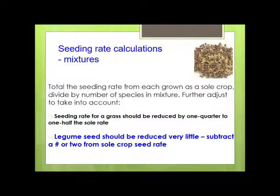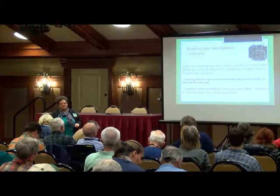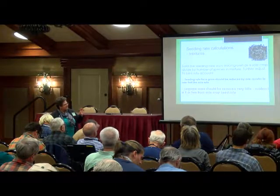So one thing I wanted to leave with you that is very important is seeding rate calculations. If you're trying to do your own mixtures, don't just take the seeds and divide it by however many species. You have 4 species, divide each seeding rate by 4, which is recommended some places. But the problem is that with legume seeds, you need to have enough there or they won't have a chance. Don't even bother to do it unless you're willing to do almost the full rate. Okay? So it's like a sole crop, but you have to do it.